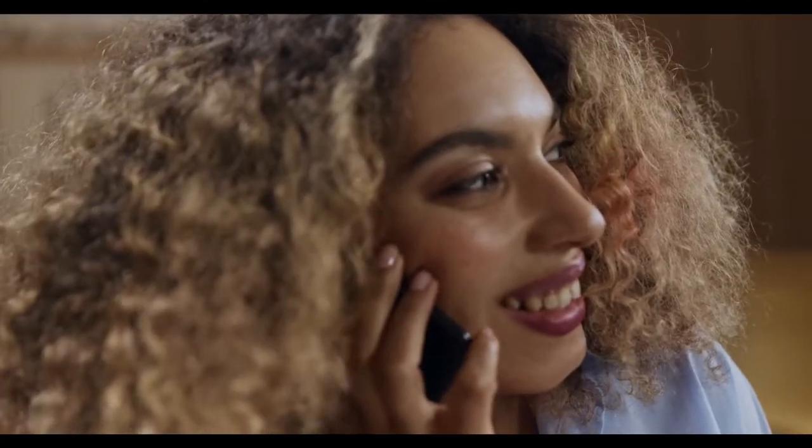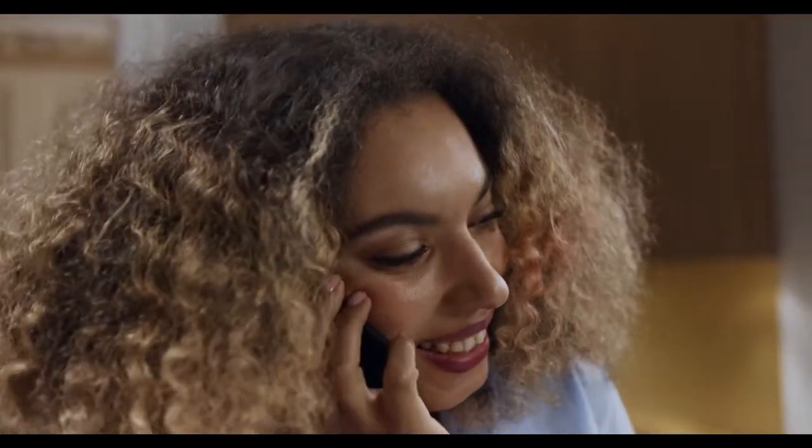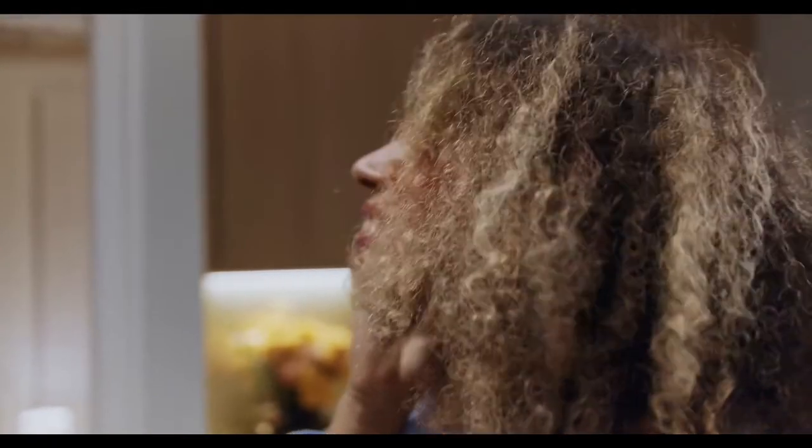If they are displaying closed body language, such as crossed arms or hunched shoulders, they might be feeling anxious, angry, or nervous. If they are displaying open body language with both feet on the floor and arms by their side or on the table, they are likely feeling positive and open to information. Here are a few steps you can take to develop your nonverbal communication skills.